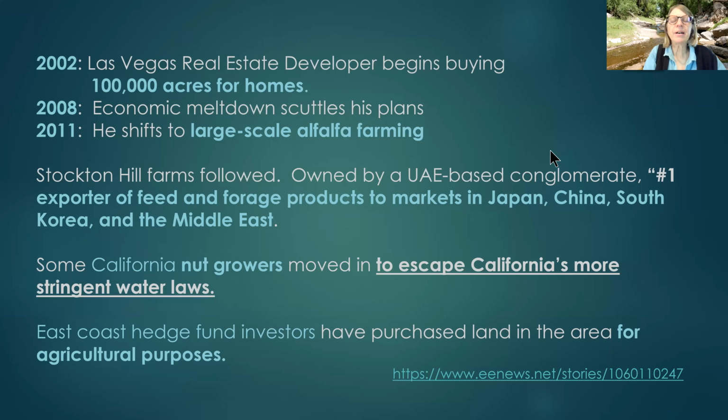Little kind of background on this, just because it's interesting. So in 2002, there was a Las Vegas real estate developer who bought up a bunch of land, he was going to do developments. And then we had the big economic meltdown in 2008. So a couple of years later, he shifts to large scale alfalfa farming and starts to turn over some of that land. Well, Stockton Hill Farms follows. It's owned by a UAE-based conglomerate. They're the number one exporter of feed and forage products to markets in Asia and the Middle East.